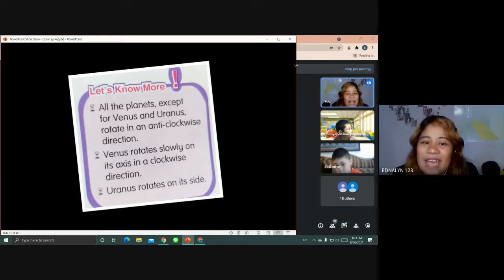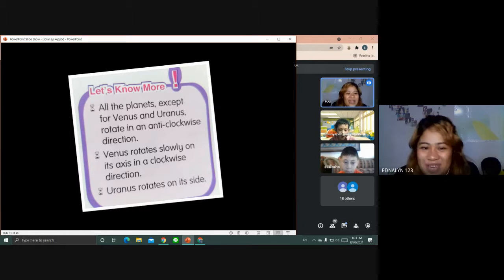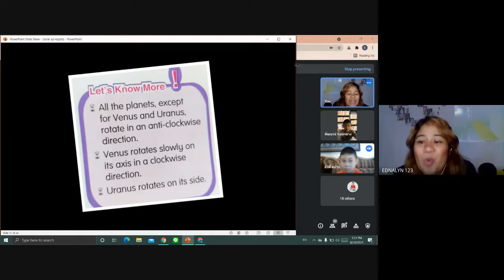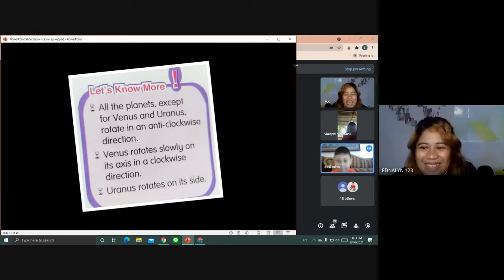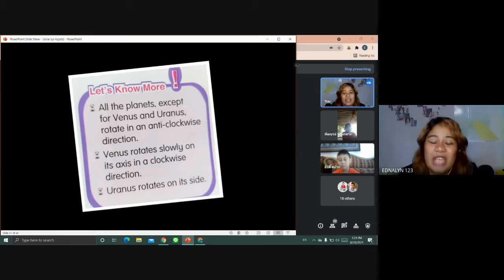And what planet rotates slowly? Look at my screen. It is the Venus. Okay. And what planet rotates on its side? Uranus. It is on teacher Sasa's screen. So Venus is the planet that rotates slowly. And Uranus is the planet that rotates on its side.